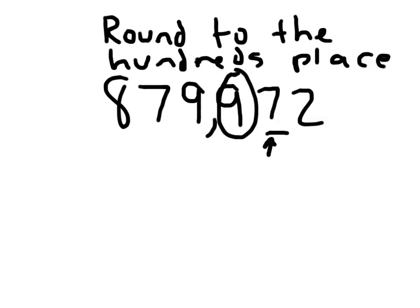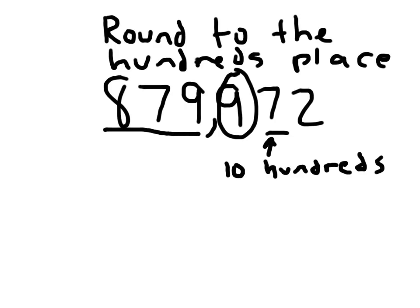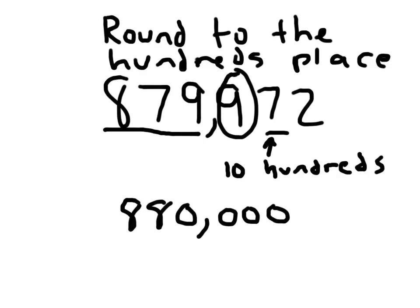If we add 1 to 9 and we have 10 there, we would be talking about 10 what? We'd be talking about 10 hundreds in this case. And we know that 10 hundreds is equal to 1,000, right? So in this case, with the way that I wrote this number, we had 879,000, and if we added one more 1,000 to that, we would get 880,000. If we added 1 to this here, we would be making 10 hundreds again. And 10 hundreds is 1,000.